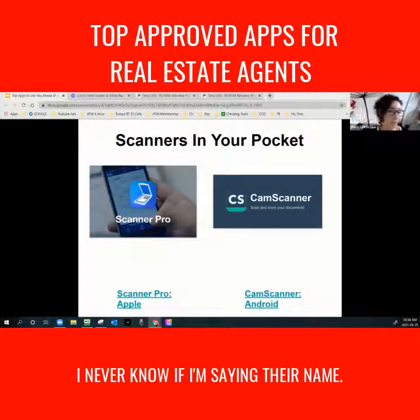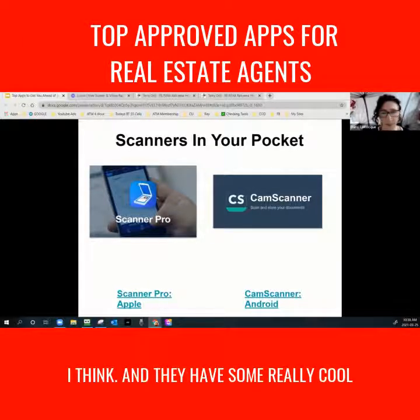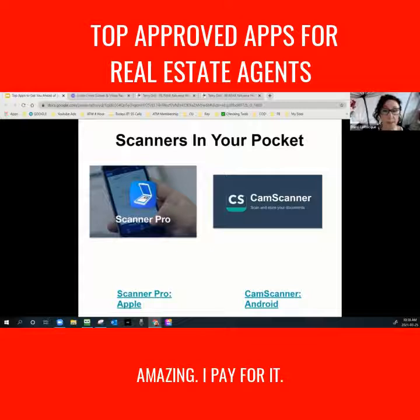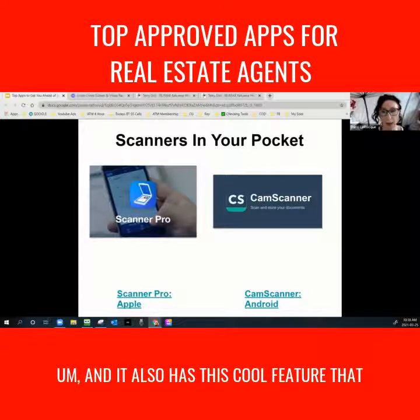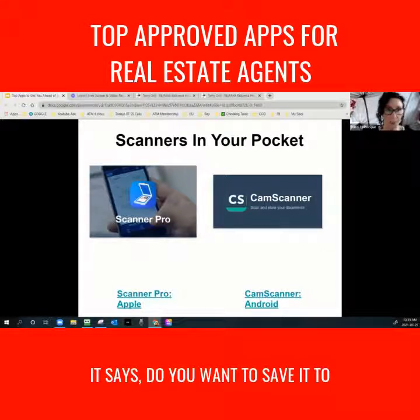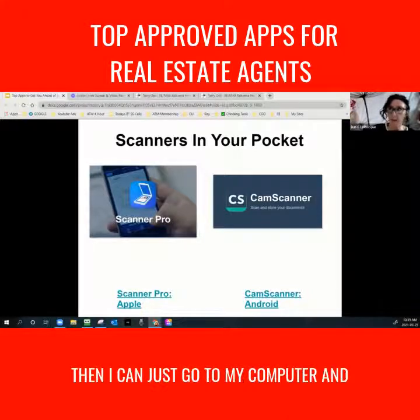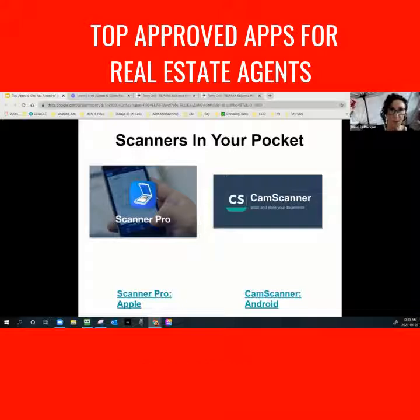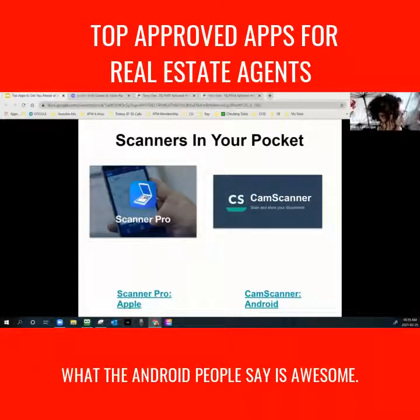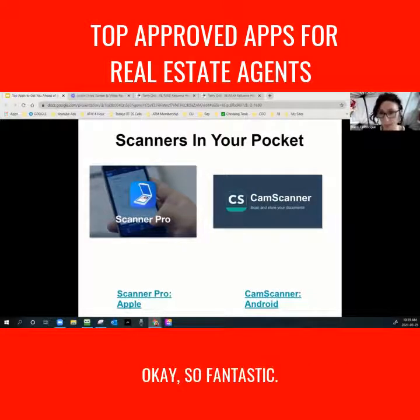The company who does Scanner Pro, I never know if I'm saying their name right. It's called Readdle, I think. And they have some really cool apps. Their Scanner Pro app is amazing. I pay for it. And it also has this cool feature that is linked to my cloud storage. It says, do you want to save it to your cloud storage? So then I can just go to my computer and do what I want with that PDF or whatever. So cool. Scanner Pro, CamScanner is what the Android people say is awesome.